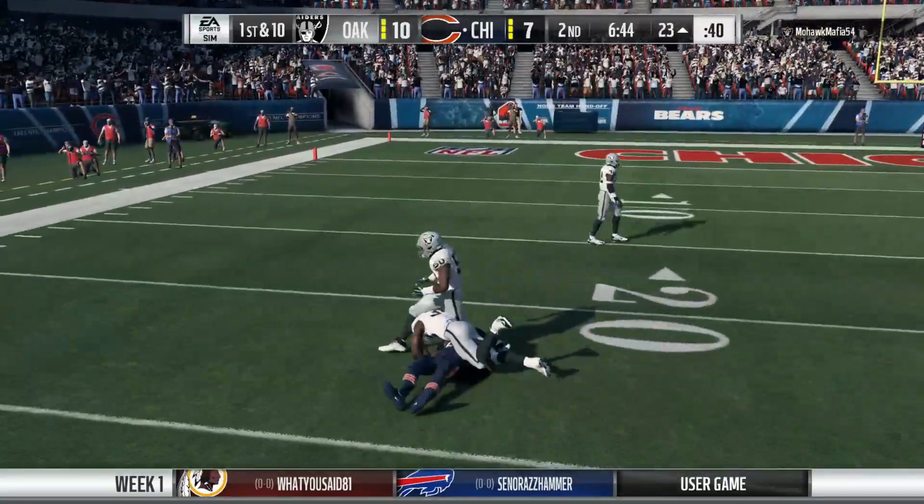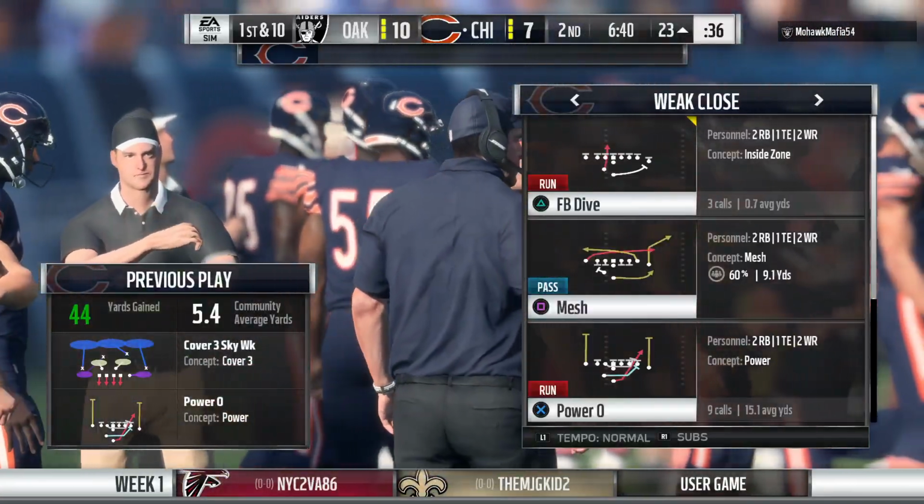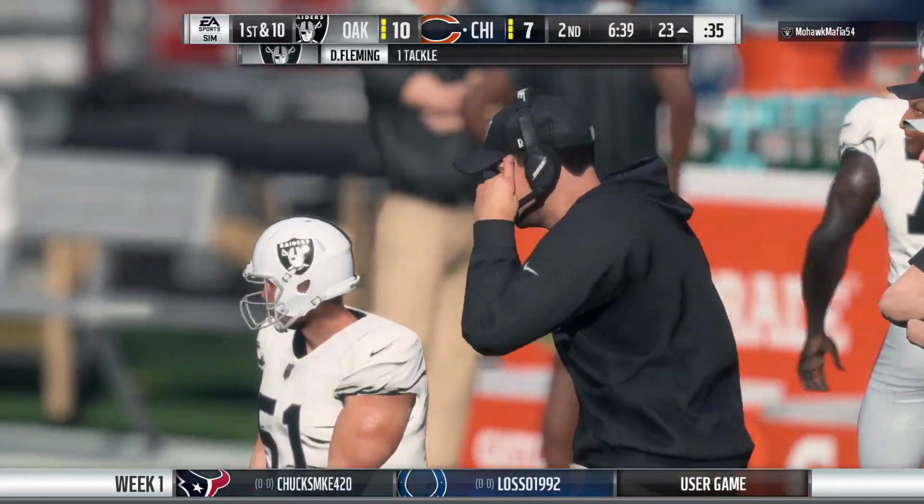Yeah, because the secondary, they really look clueless. And that was amazing, because that drive went and went, no adjustments, and no big plays by the defense to knock the ball away.